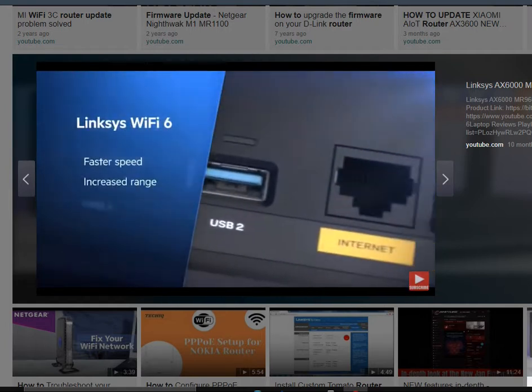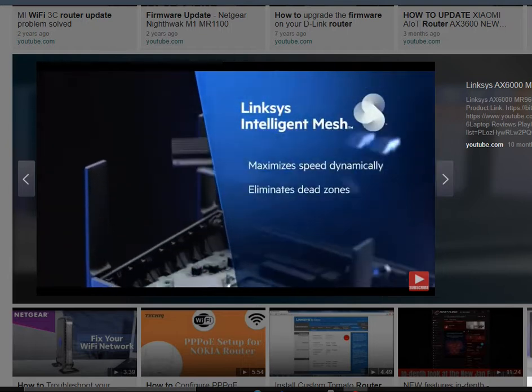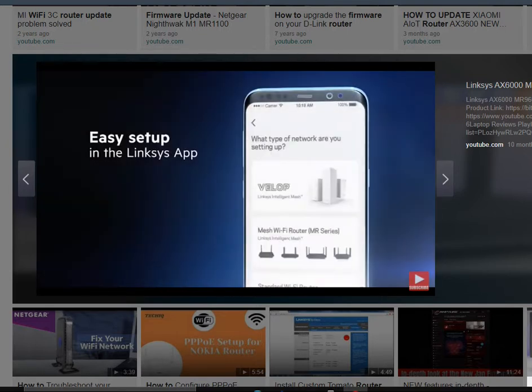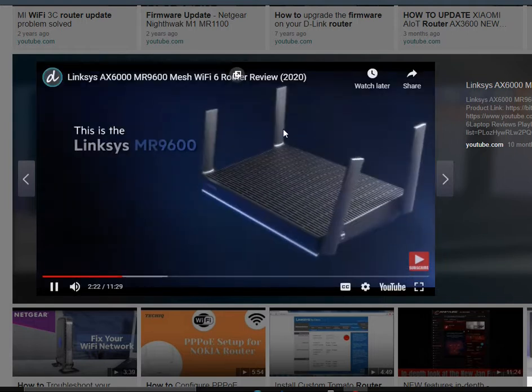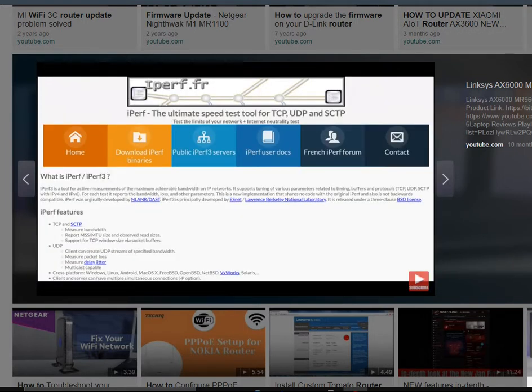I will be testing Wi-Fi connection in different corners and floors of the house to see how well Linksys Wi-Fi 6 router performs in terms of Wi-Fi speed and coverage. In this test, we will use fast.com, which is powered by Netflix, to perform internet speed test. And we will also use iPerf 3 performance test.